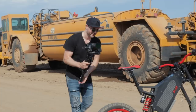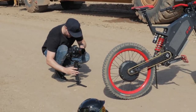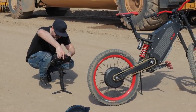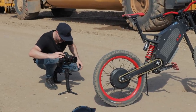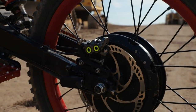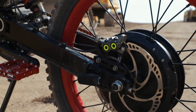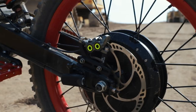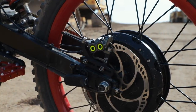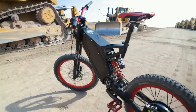Now, another upgrade point is going to be back here, the brakes. Right here. Let me zoom in. There we go. These are the Magura MT7 brakes right here. This is another upgrade point. The standard brakes on this bike are going to be the Magura MT5s.